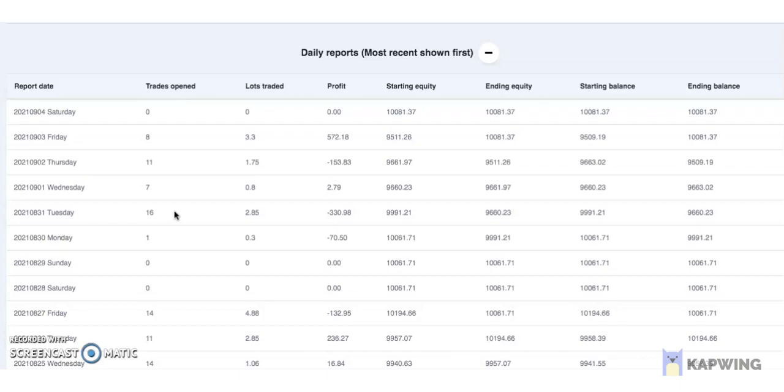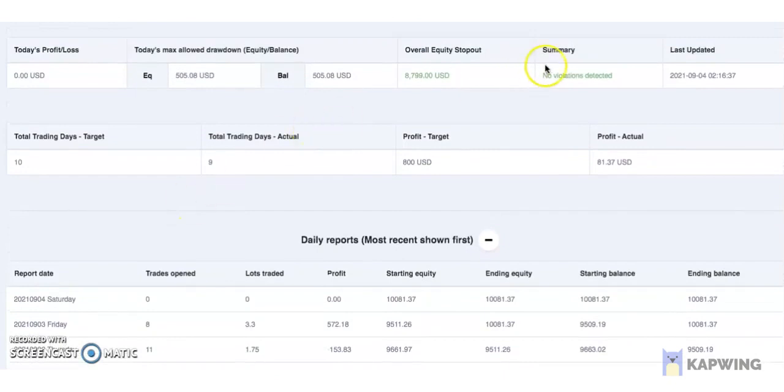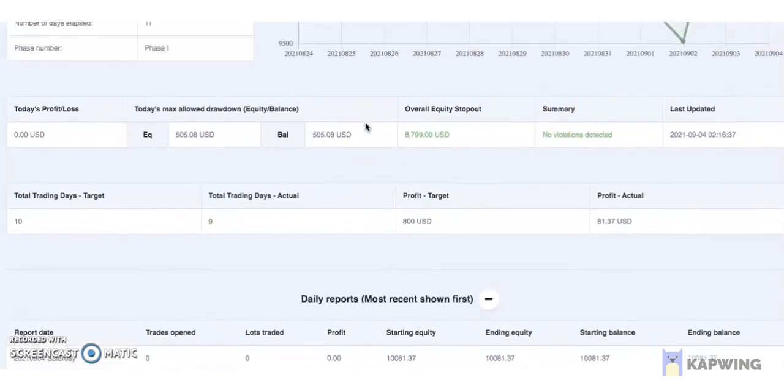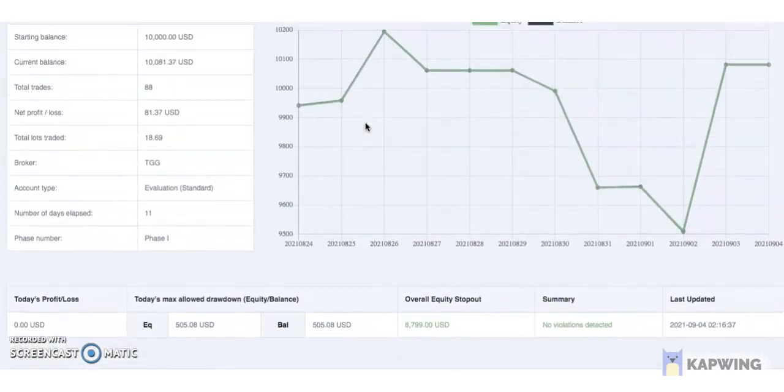But still thankful that I was still able to keep the account and keep things going with the evaluation. Everything is still looking good. As you can see, I have no violations. Everything is still looking good. The most important thing is I still have more than the initial capital.